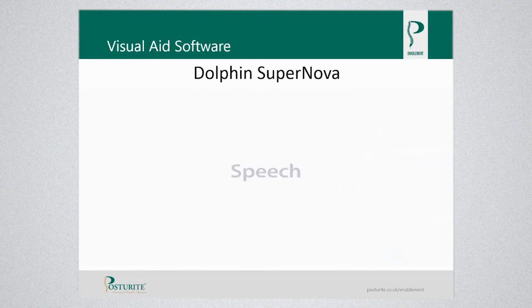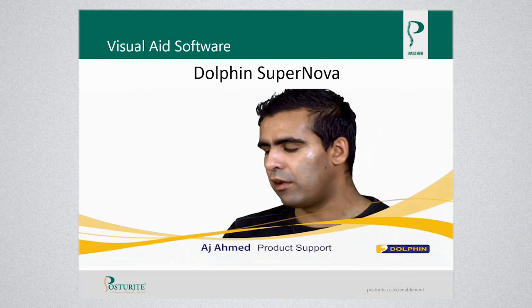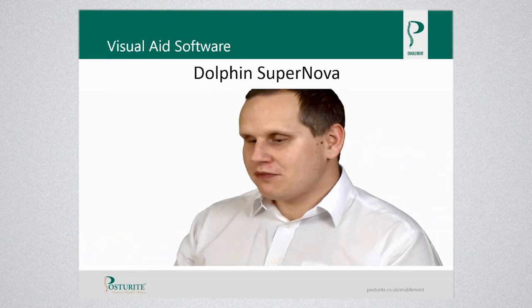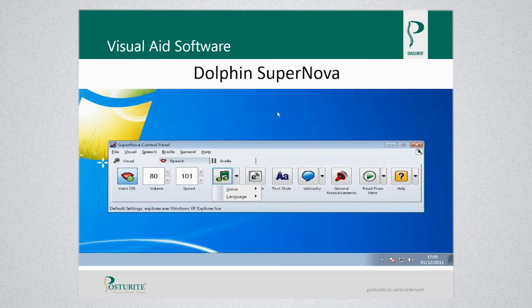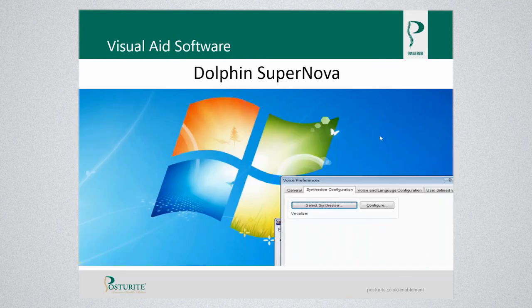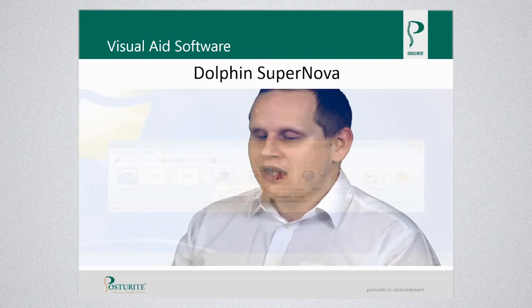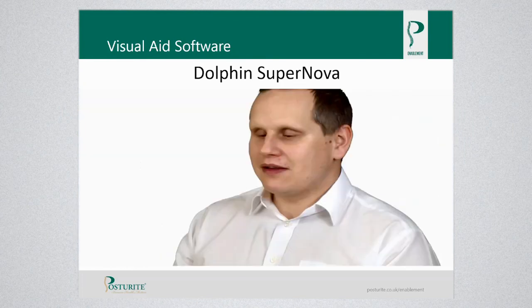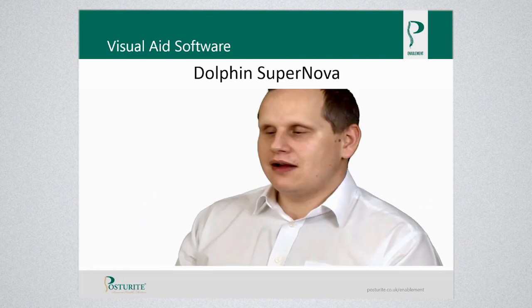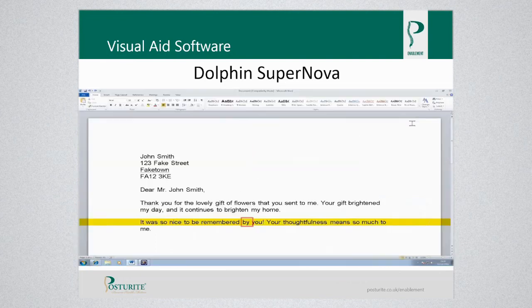Speech. Whatever's in focus on the screen, the screen reader will output that to the speakers. Supernova comes with a number of default voices, so you can choose one which is best for you. Daniel. Serena. Select synth Dolphin Orpheus TTS2. Synthetic name. Synthetic Andy. You can also adjust those voices. Thank you for the lovely gift of flowers that you sent to me. To make them faster. The gift brightened my day. Slower. And it continues to brighten my home. Louder, quieter. It was so nice to be remembered by you.